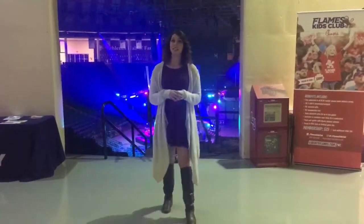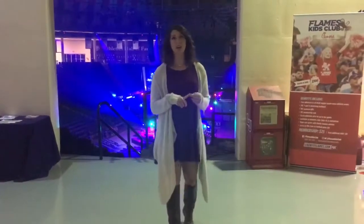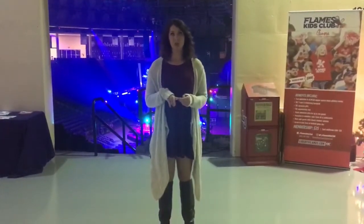One thing that stands out is the events that it holds. Not only does it hold sporting events, but it holds convocation, which seats about 8,000 every single Monday, Wednesday, Friday throughout the semester.